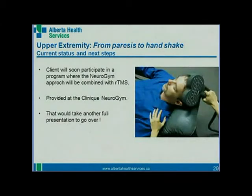Now, what's next? Right now, we started to put together an rTMS protocol at the Clinique Neurogym in Gatineau in the Ottawa region. We'll involve the client in a protocol where we'll combine rTMS, repetitive transcranial magnetic stimulation, with intensive rehabilitation. I'm sure some of you might have questions about rTMS, but that would be another presentation.